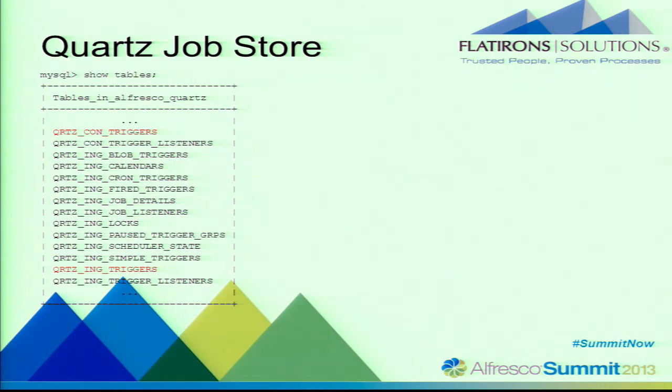The two that are most important to us are the triggers and the job details. Triggers is where we put the item into the database and say, I've got something that I want queued, and the job details is where we actually store that serialized map of variables that we need.